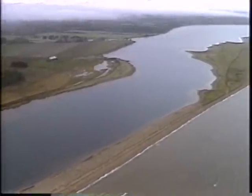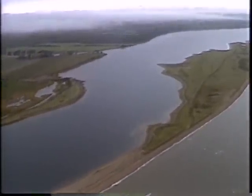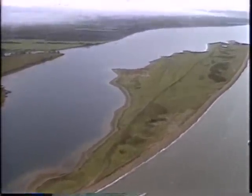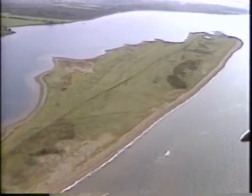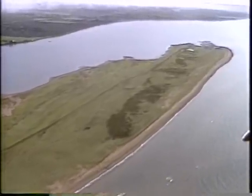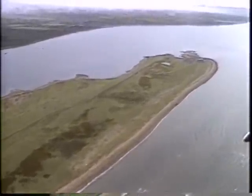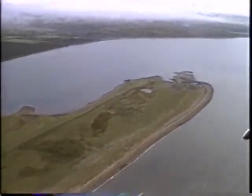Coming up to the end or the flank of this barrier, you can now see why there's a road going out to this barrier. They're mining the end of it. Looks like there may have even been a road of some sort coming out at the one end of the barrier as well.